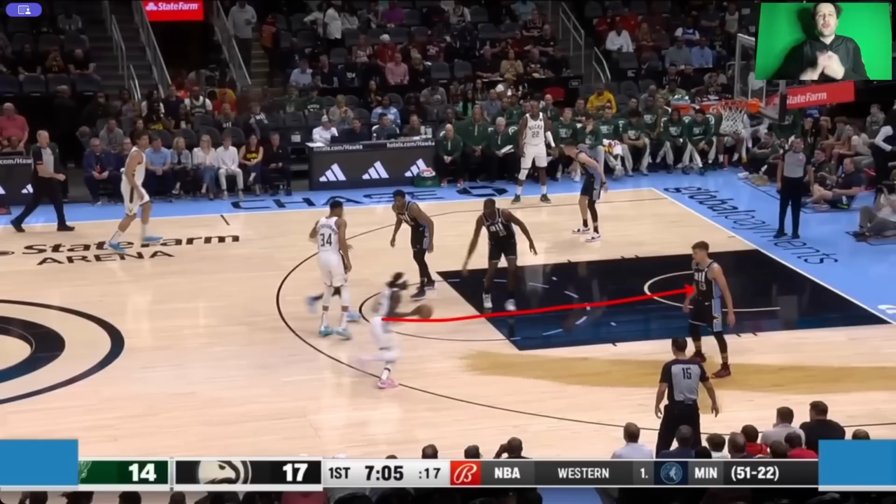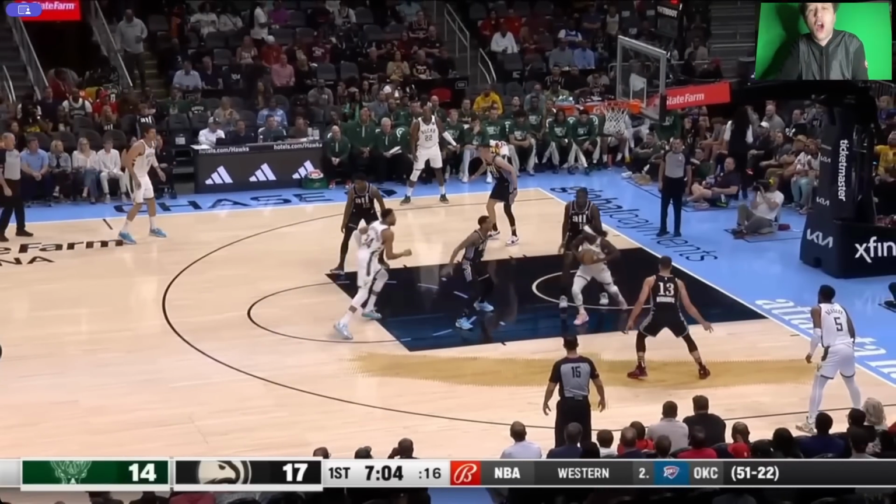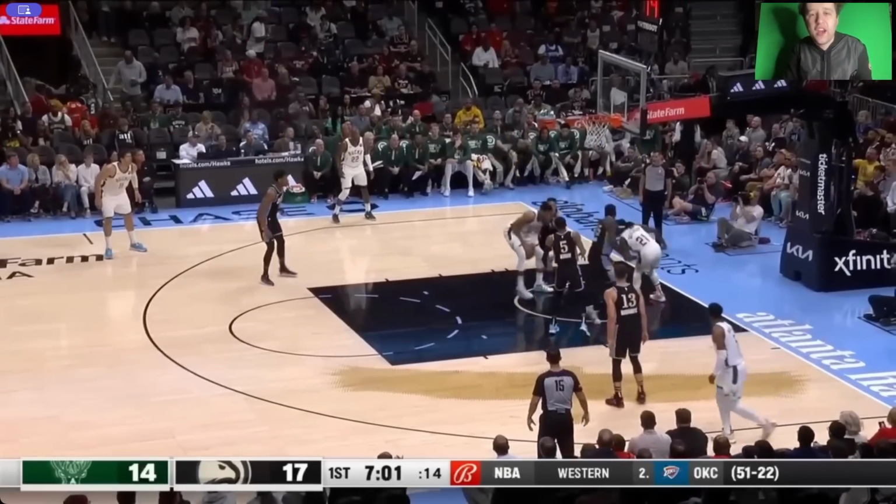Patrick Beverley, 3, 4, 5 solid dribbles. As long as I'm heading downhill with my dribble alive, Capella has to guard me. And that's just going to open up Giannis's role. Look at Beverley all the way in the paint. Capella's got to guard you at the rim, and Giannis is wide open.